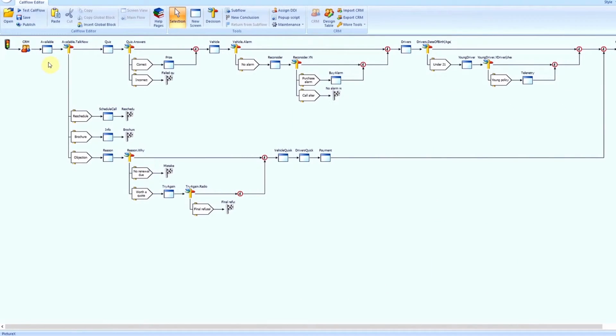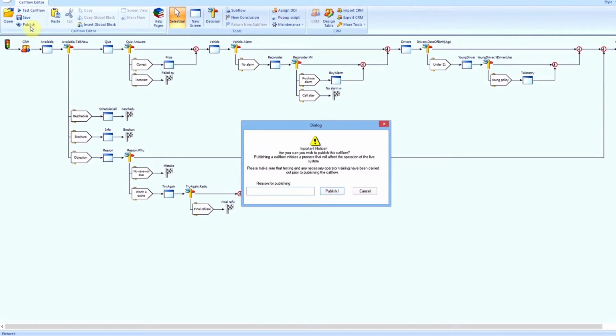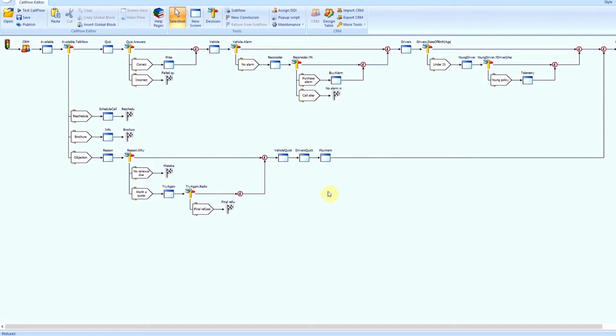Once tested, it can be published instantly. Agents don't need to log out or perform any action in order to start using the new version. All versions are audited and can be instantly rolled back with no disruption to ongoing work in the contact center.